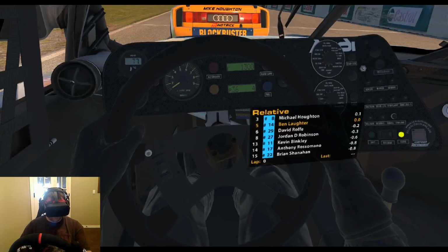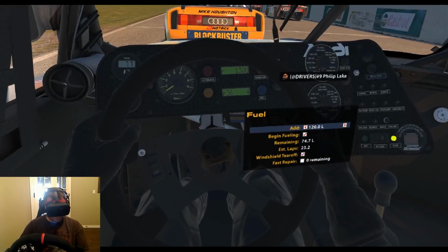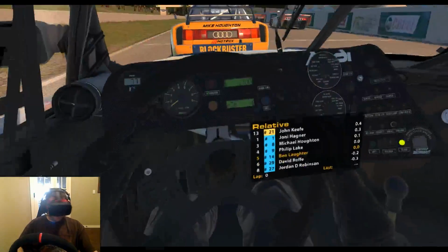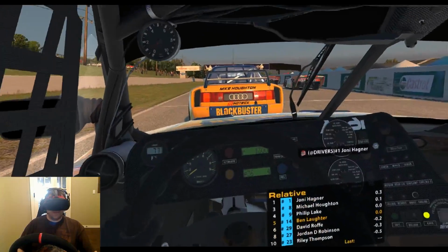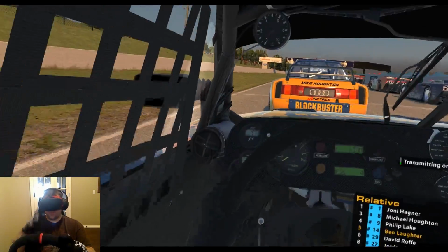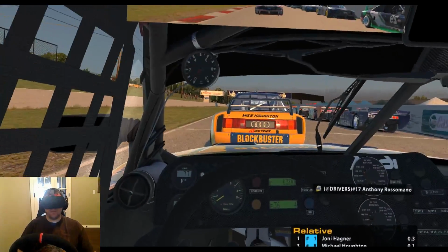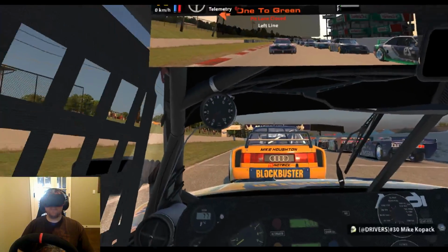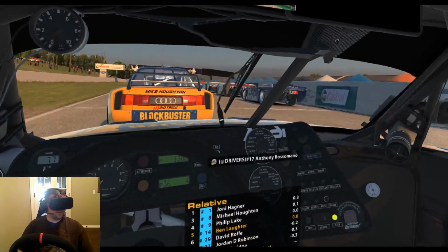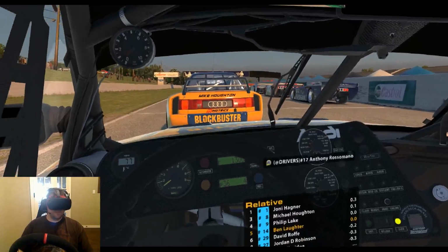Why isn't that working? There we go. We all get to enjoy 6 laps. Good luck, guys. I like traffic on this track. I like everything in this track. It's one of the best tracks we go to. I love this place. I just hope my Oculus stops fogging up. Need a fan blowing on you. Yeah, I just turned mine on. Hopefully that helps. I hope it doesn't. Yay.